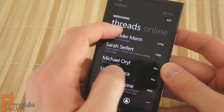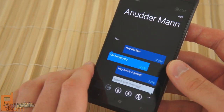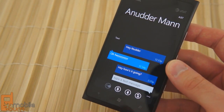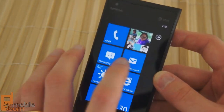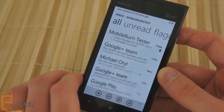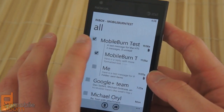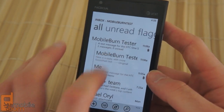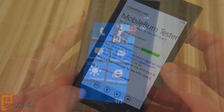The Windows Phone messaging app is very robust. It features threaded messages for both SMS and MMS, as well as integrated instant messaging services with Facebook Chat and Windows Live Messenger. Additionally, the email client on Windows Phone has always been very solid. It features multiple message management, as well as threaded conversations, formatted text, and a very clean to use fast interface.